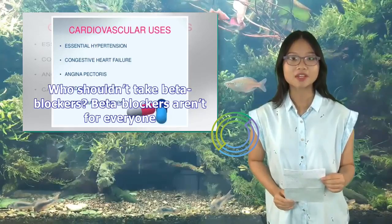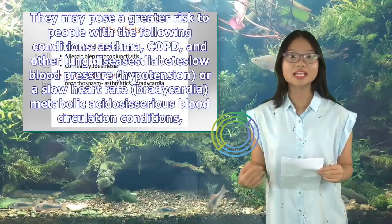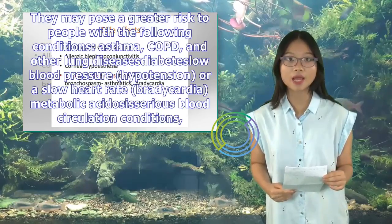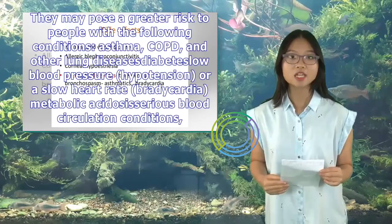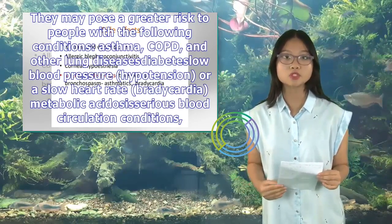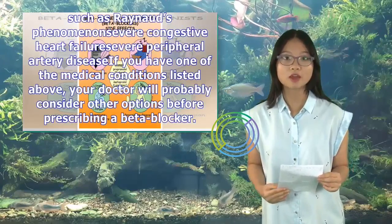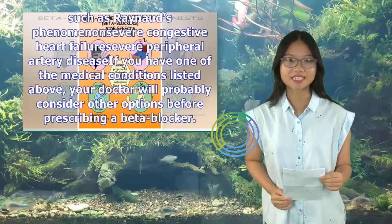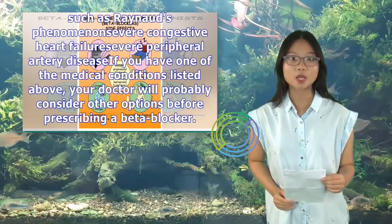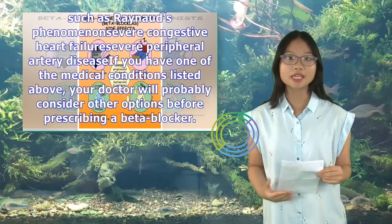Who shouldn't take beta blockers? Beta blockers aren't for everyone. They may pose a greater risk to people with the following conditions: asthma, COPD, and other lung disease, diabetes, low blood pressure (hypotension) or a slow heart rate (bradycardia), metabolic acidosis, serious blood circulation conditions such as Raynaud's phenomenon, severe congestive heart failure, and severe peripheral artery disease. If you have one of the medical conditions listed above, your doctor will probably consider other options before prescribing a beta blocker.